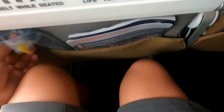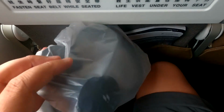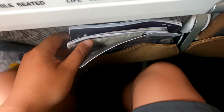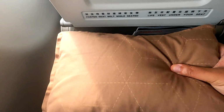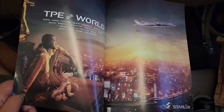However, I have to commend STARLUX for giving all of the amenities they can afford on this relatively short flight. There's actually a proper earphone in the seat back pocket, along with a magazine, which has to be a rarity after the COVID years. And not to mention, everyone also gets a very comfy and fluffy blanket along with a very bouncy pillow. All of the items seem to be very high quality for economy class.